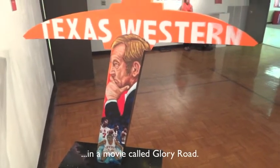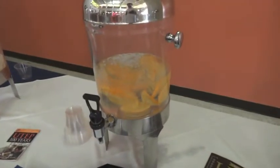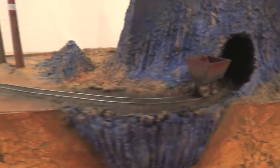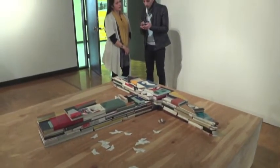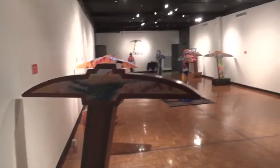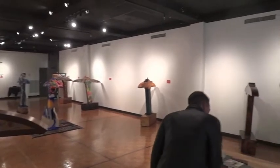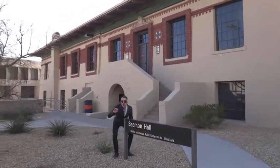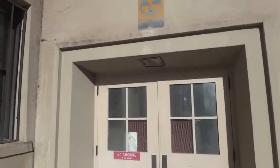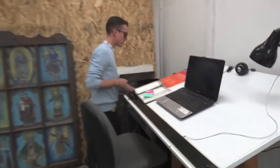Story in the movie called Glory Road. And of course they have orange water, orange candy, and orange cupcakes. And tables are pickaxes. Elias's favorite building. You probably won't understand why, because he probably can't pronounce that name. We're going into the fallout shelter. Are we? I have my sound system.